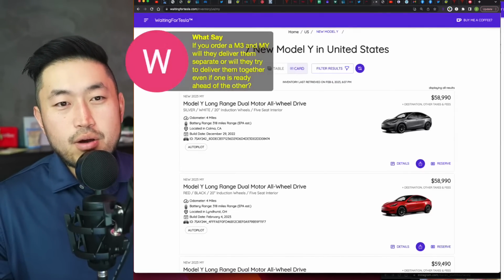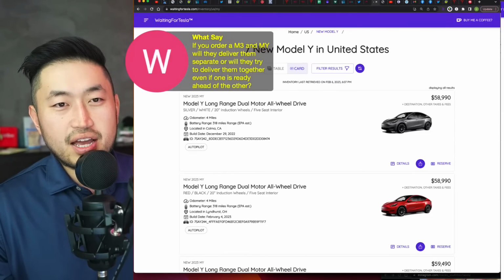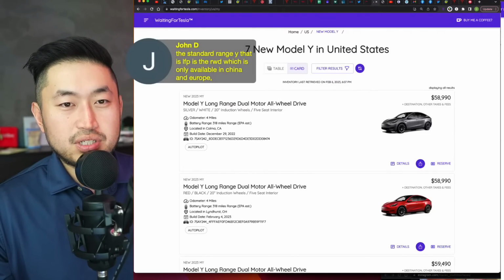What if you order a Model 3 and a Model Y? Will they deliver them separately or will they try to deliver them together? No, they're separate. Yeah, they'll deliver it as soon as possible. The standard range Y is LFP, rear wheel drive, which is only available in China and Europe. Okay, love it. Thank you.